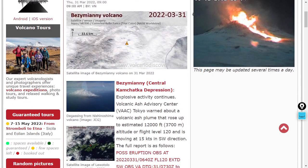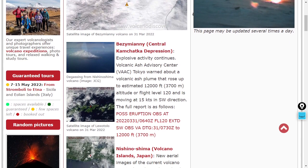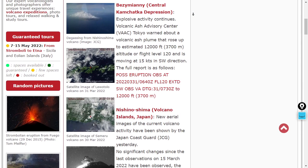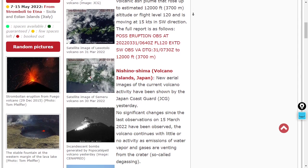So Bezymianny now erupting again, flight level 120 as it explodes. It's produced a 12,000-foot plume of volcanic ash. Nishinoshima now back on the list in the Volcano Islands, Japan, sort of the volcano capital of the world.